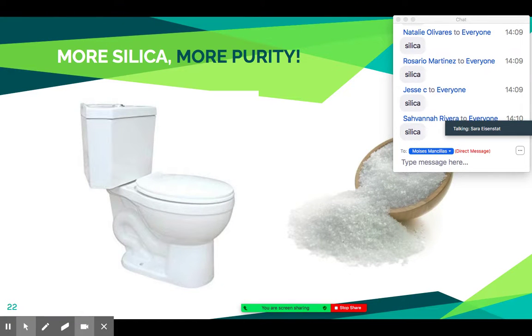So when we have silica in the clay, the more silica that we find in a clay body, for example, I told you China has the purest clay in the world. It's called porcelain clay. So if you ever see a white clay, that's porcelain. And our toilets are made out of porcelain. So the more silica that we find in a clay body, depending on the region, the more pure that clay is. So I want you to think about this.